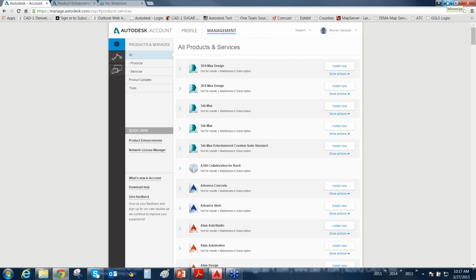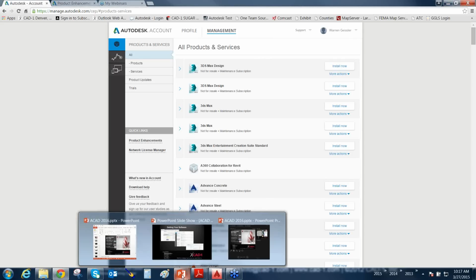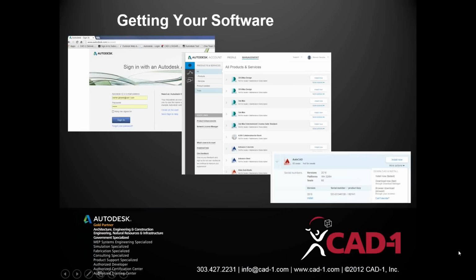And like I said, if you're a contract manager or software coordinator, you'll have more access to users and managing your users' accounts, seeing who's on there. You might want to do some housekeeping on that.